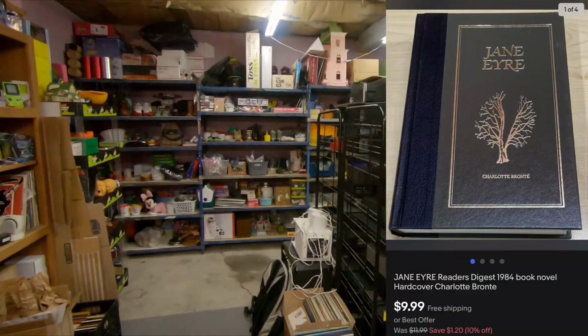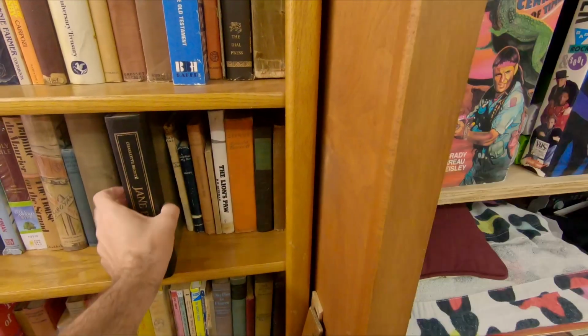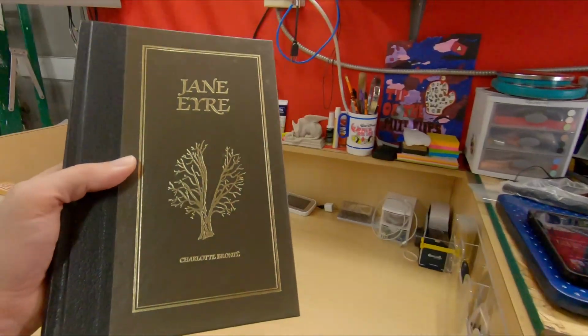Next up, it's a book. Listed it, sold the same day. Jane Eyre Reader's Digest copy right here by Charlotte Bronte. And for that one right there, $9.99 free shipping.